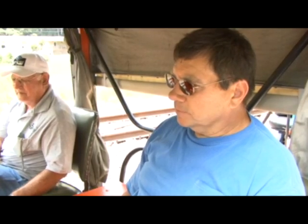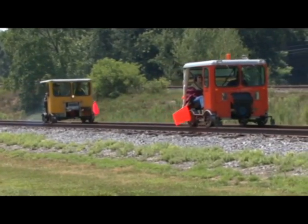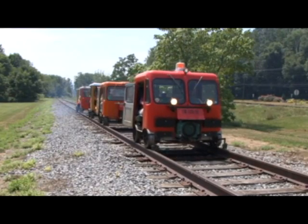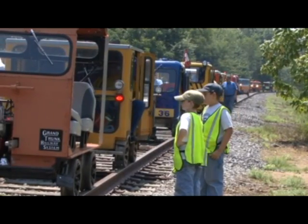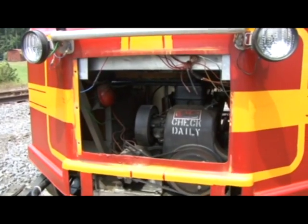But with the cushion seats and the springs on the axles, it makes it more comfortable for spending a whole day riding over the railroad. Well, I always wanted one. Could never find where to buy them. And the first year he did the runs up here to the Riverlands, my son was about 8 or 9 years old, and he got a ride on one, and that Thursday I had one sitting in my garage.